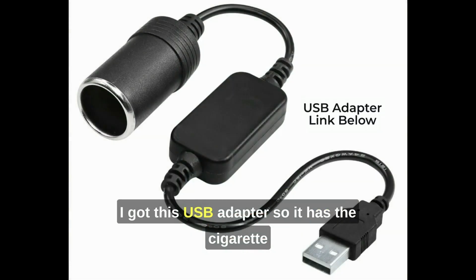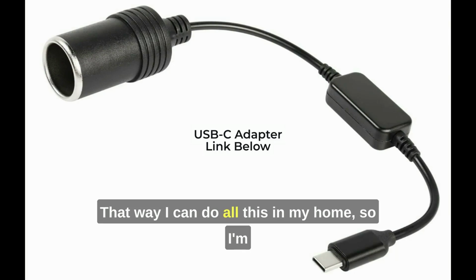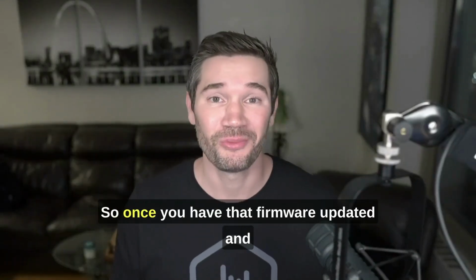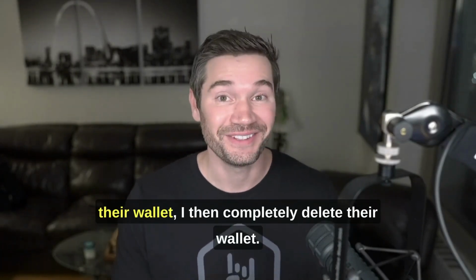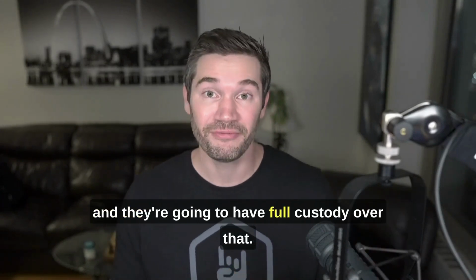I got this USB adapter, so it has the cigarette lighter input that you can plug into a USB. That way I can do all this in my home, so I'm not having to do all this setup work in my car. So once you have that firmware updated and you have that dash cam locked down with their wallet, I then completely delete their wallet, okay? Because I'm going to give them their seed phrase and they're going to have full custody over that.